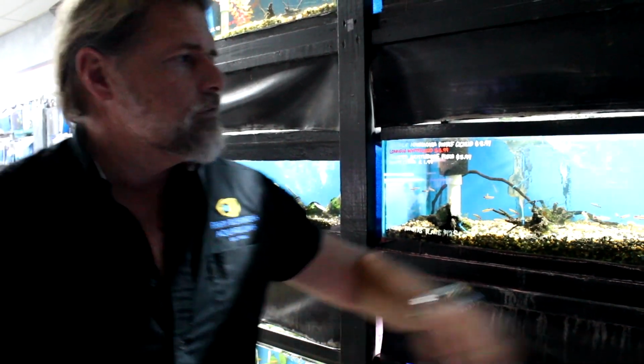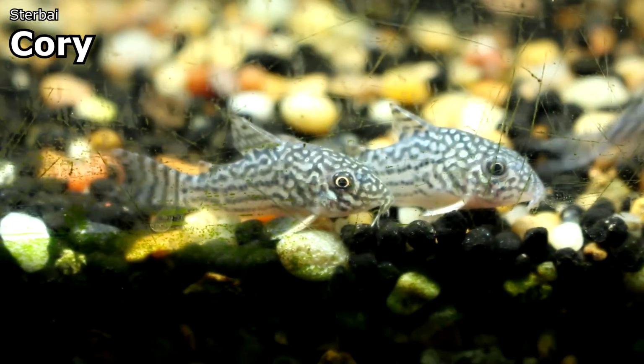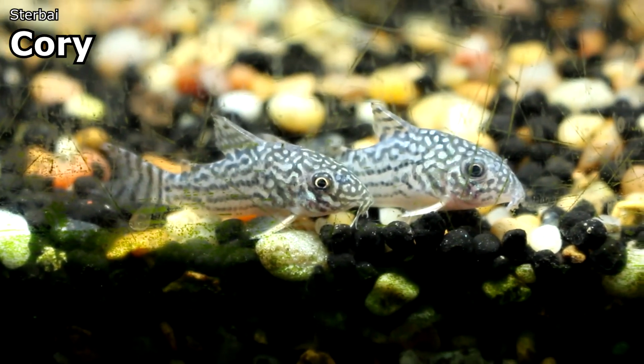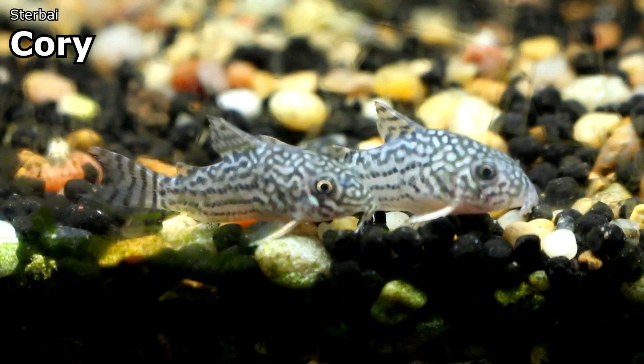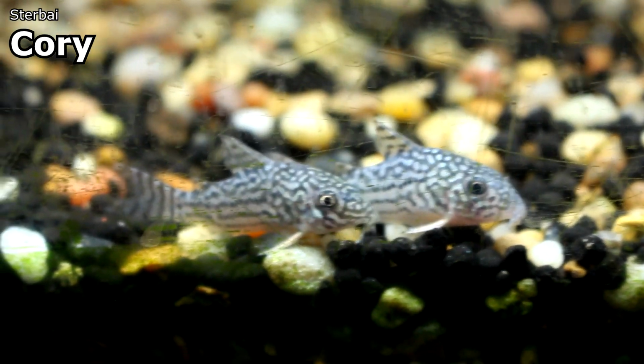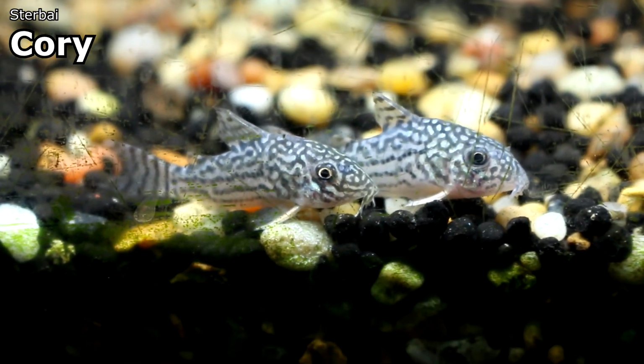I also got these beautiful Sterbai Corydoras. This is one of my favorite cories, if not my very favorite cory, just because of the color and how it grows, how adaptable it is in a community tank, and how much the color plays off other fish. Very, very beautiful fish there.